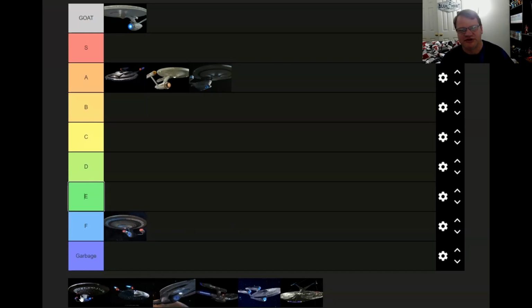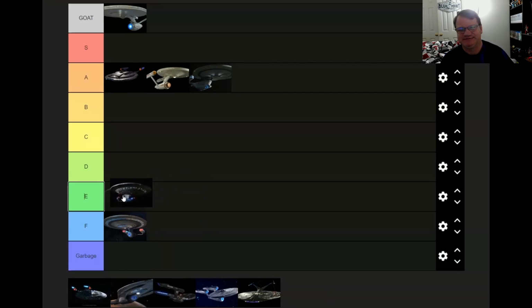No, just no. The Enterprise D is only a little better. I don't like the D. The D looks like a pansy. Hi, I'm the Enterprise D. I know I never liked the Enterprise D. It just looks like a pansy. I get it's stronger than the ones we've already talked about objectively, but it just looks like it.